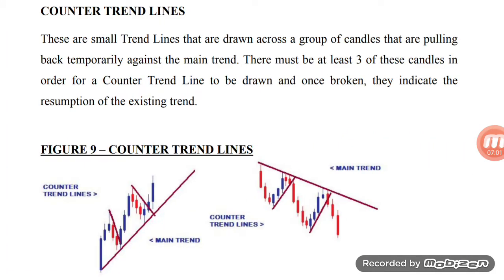Now, in terms of your stop loss placement, the best areas to protect your trade, whether you're talking about an uptrend or downtrend, is at the trend line or the counter trend line. Counter trend lines are setups where the market will temporarily pull back against the main trend direction, and then U-turn to continue in the direction of the trend. So you can place your stop loss above the high of the U-turn in the case of a downtrend, and below the low of the U-turn in the case of an uptrend.